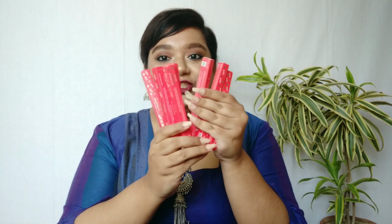Today I will be reviewing the MyGlamm Ultimatte lipsticks, and I have 7 shades from that range. Let's talk about the packaging first. This is how the individual packaging looks. It's very cute, and gives a nice cute college going kind of vibe. There's XOXO written all over, and here you're getting the name MyGlamm Ultimatte Long Stay Matte Lipstick. In the box itself, you're getting all the ingredients, manufacturing details and marketing details and everything of that sort. So they have mentioned everything on the box itself.